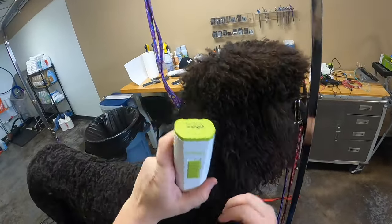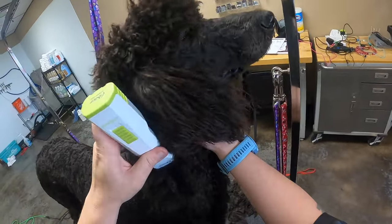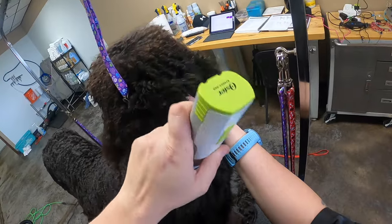You know, the reason I have short-haired dogs is I don't have time for a long-haired dog. I don't have time for it.